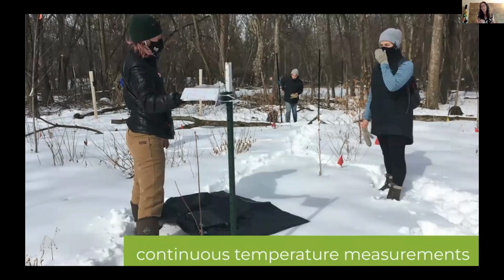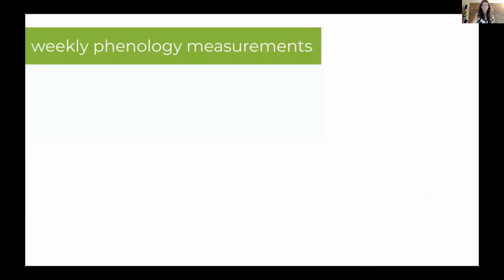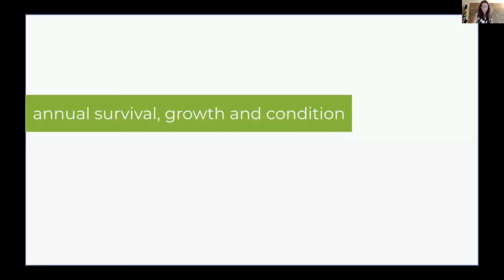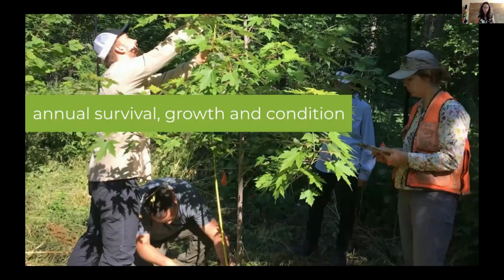We measure temperature continuously, both of the soil and of the air. We do weekly phenology measurements, because the timing of things like bud break, leaf out, flowering, and leaf drop we think are important and may be very different among these different seed sources, and thus important to monitor. We also measure annual survival, growth, and condition.